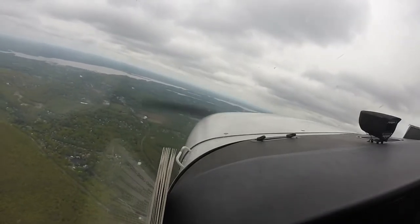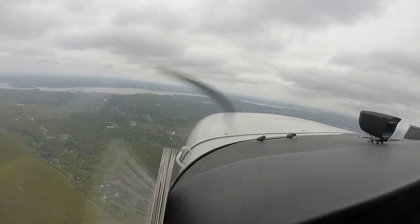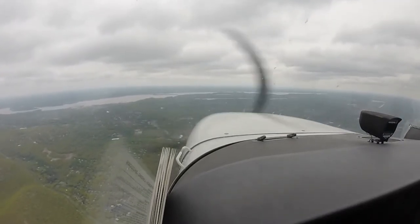Victor, Class Bravo airspace, 1500 feet down the Hudson. Clear the Bravo, 1500 feet down the Hudson, 978 Victor.